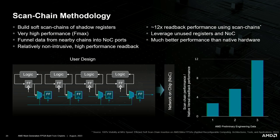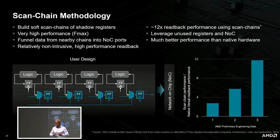So you can build a lot of scan chains running at very high frequencies, close to the maximum frequency supported by the device, like a gigahertz or so, and drain them out through NOC and then off-chip for debug analysis. Using this technique, we are able to do 12 times better performance for readback than what is possible on already improved readback hardware. We've spent a lot of engineering in order to make readback really high performance in this generation.